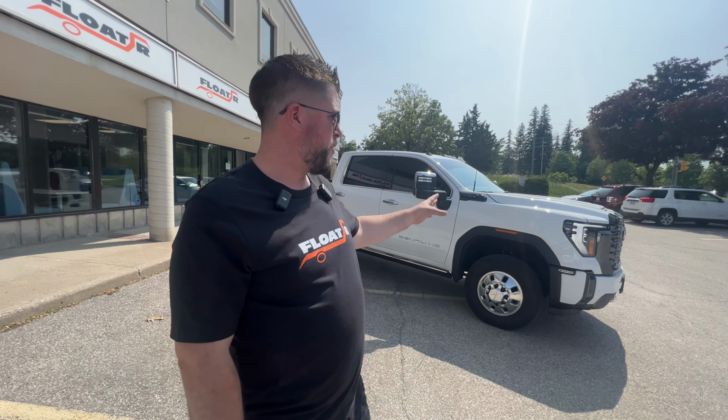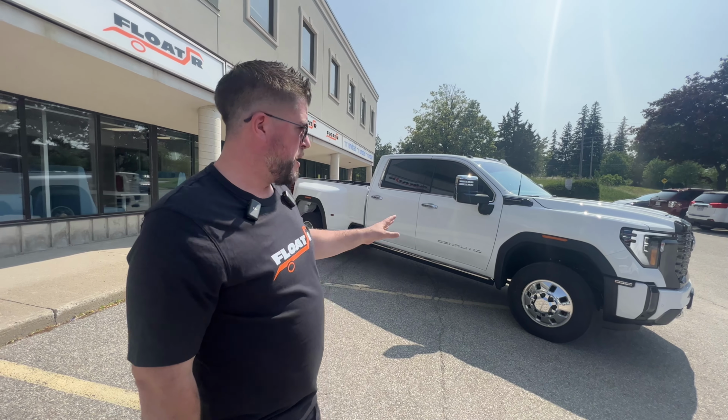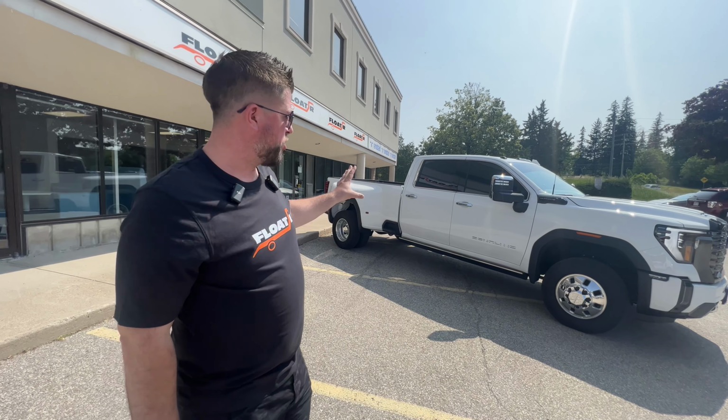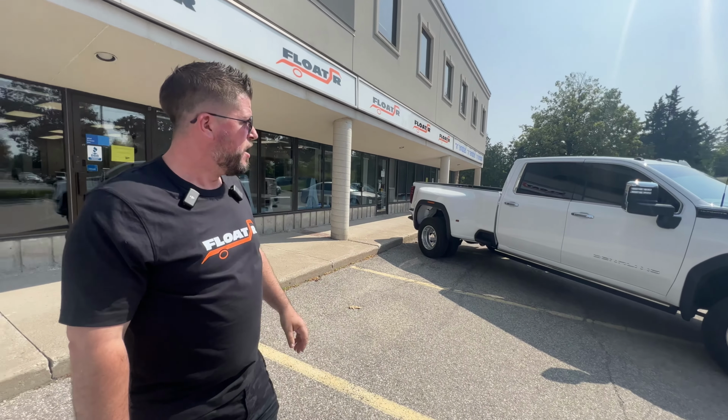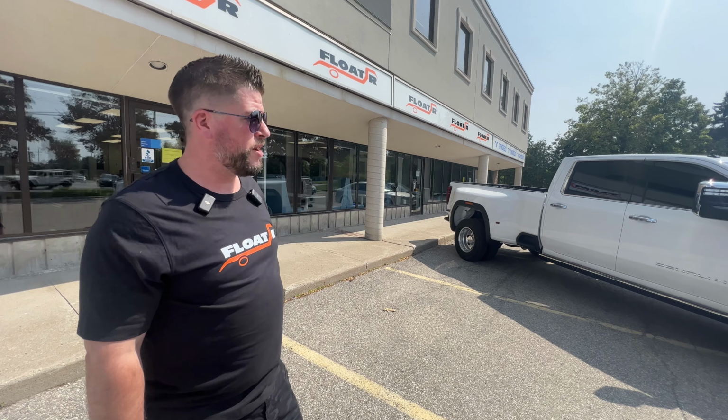We got 4 Ram 5500s ordered and a 3500 ordered. And again, we got 2 more of these coming. These will be another 2 in July, August, all Ultimates. Super cool trucks. Love them. The only thing we need to do is get some wheel well covers in there, and the tonneau cover, and then she's pretty well done.